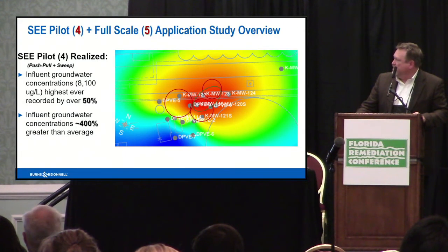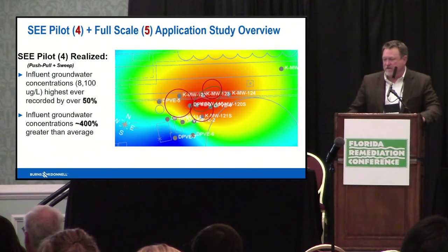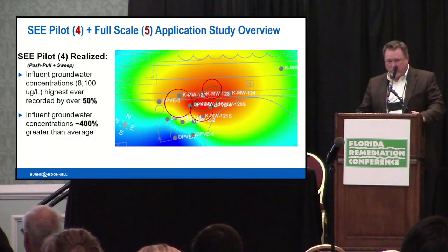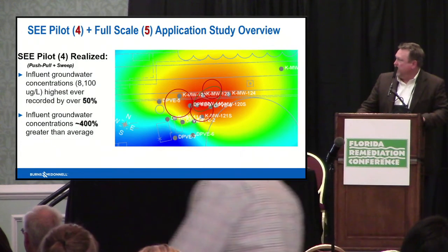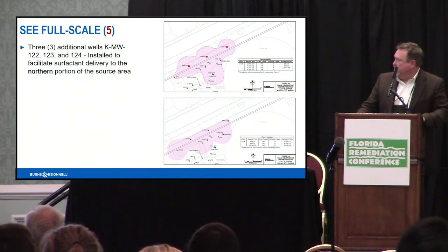It says the influent groundwater concentration at 8,100 was the highest ever. Now that sounds counterintuitive. I mean, whoa, we jacked up the contamination. Well, what we're trying to do is liberate the contamination, right? So that's precisely what it did. And then the influent groundwater concentrations went up 400%. And that was the pilot.